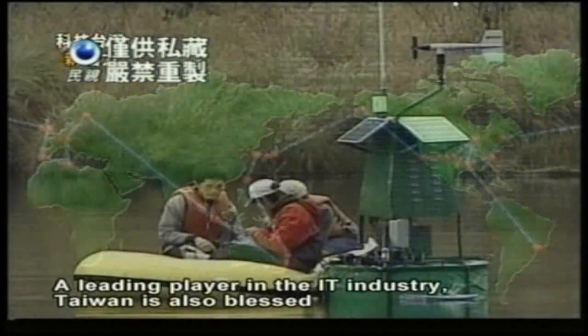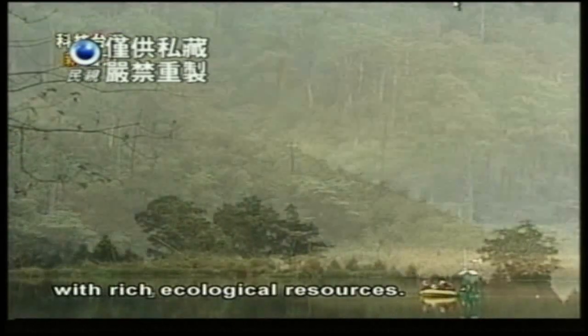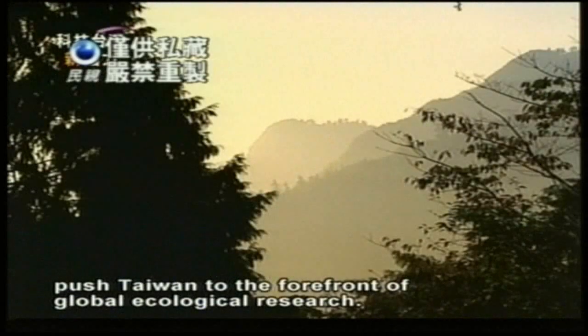A leading player in the IT industry, Taiwan is also blessed with rich ecological resources. Combined, these two advantages push Taiwan to the forefront of global ecological research.